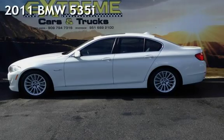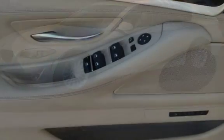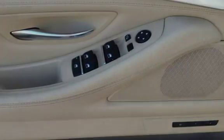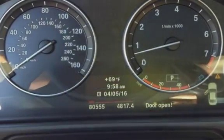Presenting a pre-owned 2011 BMW 535i. This four-door sedan has a six-cylinder, 3.0-liter i6 engine, with rear-wheel drive, and an automatic transmission. This BMW has less than 81,000 miles on the odometer.